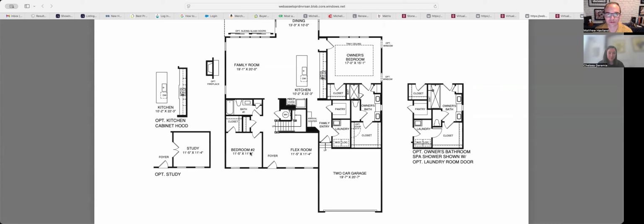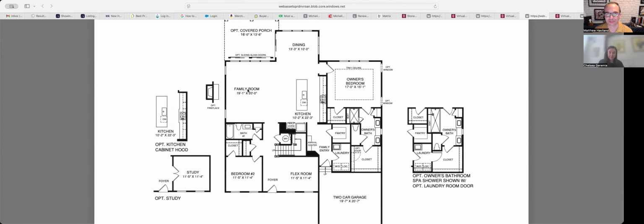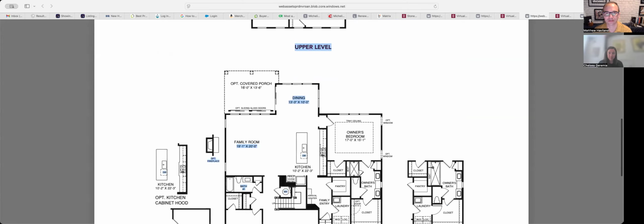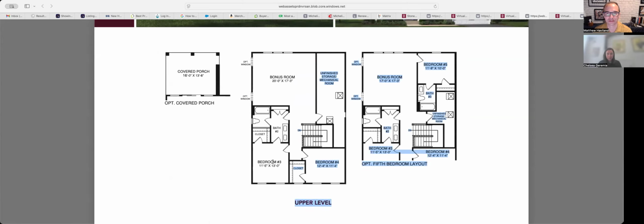Plus, you actually have two bedrooms on the first floor and a flex room right here off the foyer. Full bathroom here, and again that great room setup. Huge family room, kitchen, dining area, optional covered porch, owner's bedroom here with the bath and the seated shower as well. Two walk-in closets there. So let's take a look at the upper level. We've got two bedrooms down, plus that flex room upstairs, another two bedrooms, and a bonus room here.